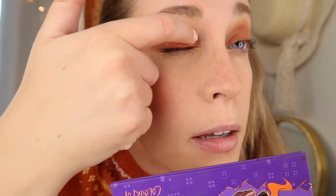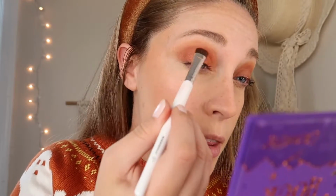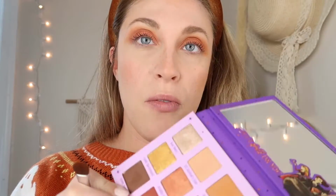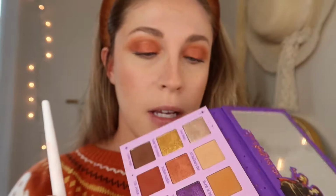It's like a metallic glitter shade and it's so pretty. I'm going to pick some of it up with the brush and just kind of apply it on the crease as well over the other shade. Not super glittery in your face, but just a nice shade. Okay, so next, to make it look a little bit more bright and orangey, I'm going to stick some of this yellow color right here and apply it over top the lid. This is in the shade Under the Ground, and it's more of a gold actually.